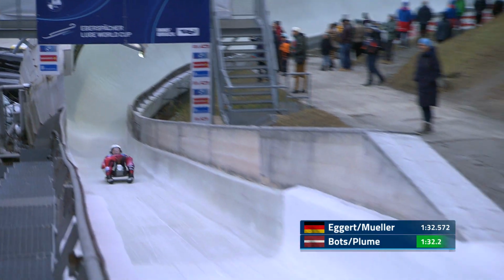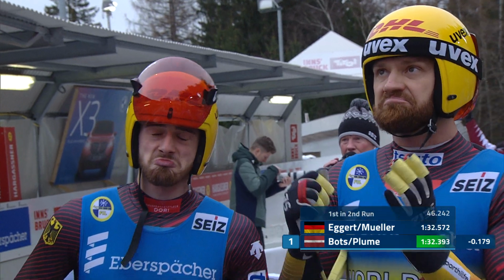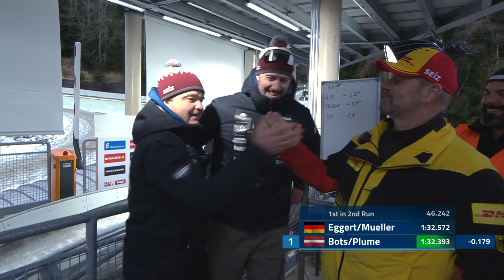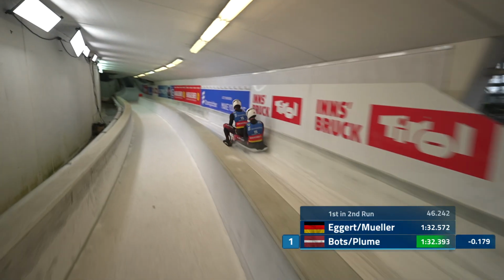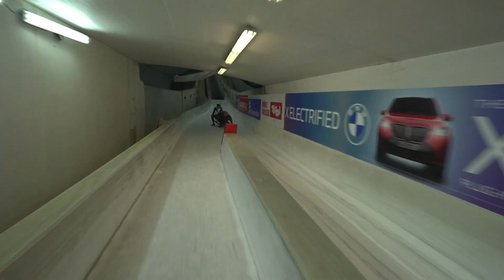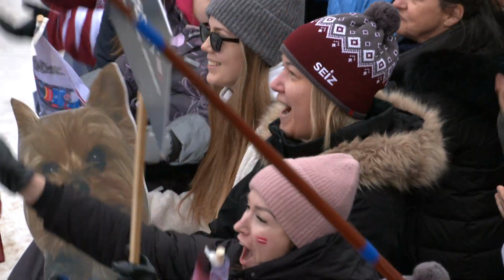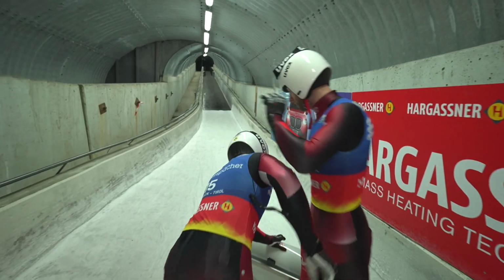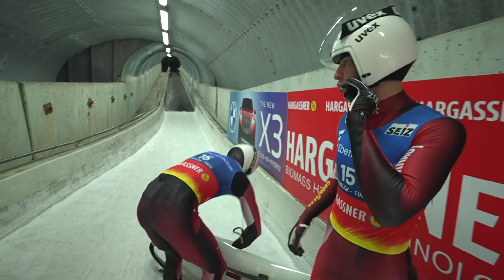Down to the finish area now. And they do it with a 46.242, 132.397. Latvia hangs on for the victory. Congratulations to Latvia, a great showing.